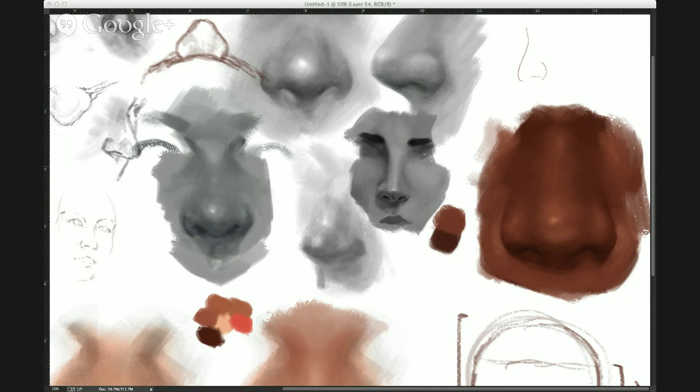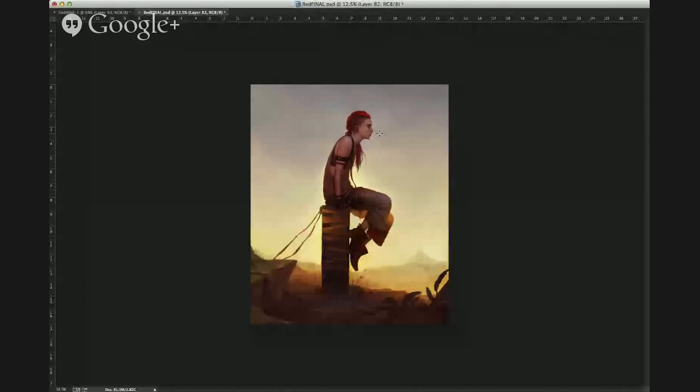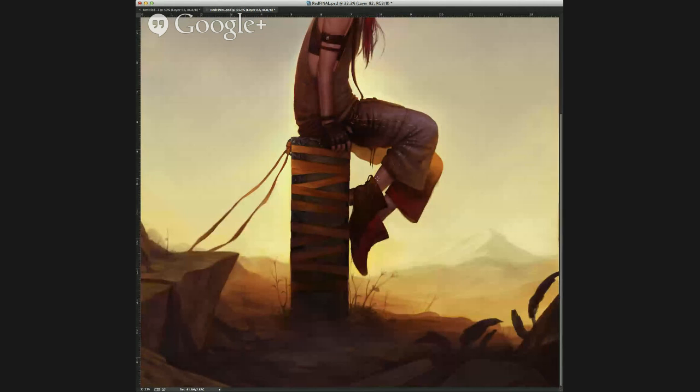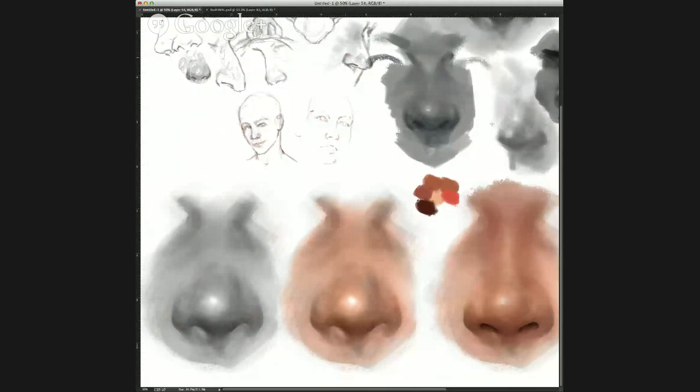Okay, let's see here. Someone's asking about the girl sitting on the wooden pole in my illustration. So that is actually her weapon box. That's not a pole that's sticking out of the ground. She put it there. It wasn't like it just happened to be on this mountainside, because yeah, that would seem a little strange. But I'm seriously almost done with that, and I'm hoping to get it done soon. And I will post it when I'm done.